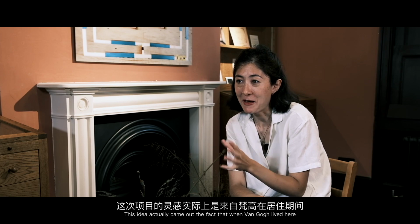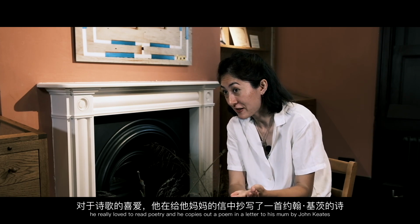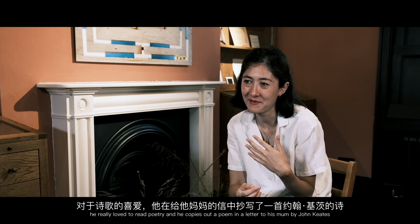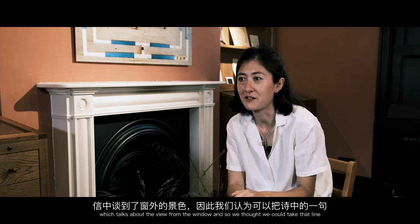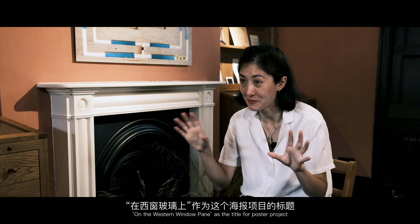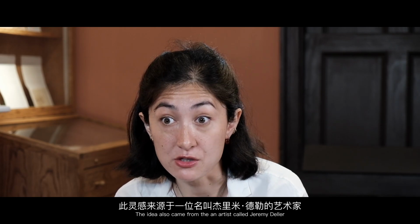This idea actually came out of the fact that when Van Gogh was here, he really loved to read poetry, and he copied out a poem in a letter to his mum by John Keats, where they talk about the view from the window. And so we thought, oh, we'll take that line on the western window pane and call our poster project. So the idea also came from this other artist called Jeremy Deller.